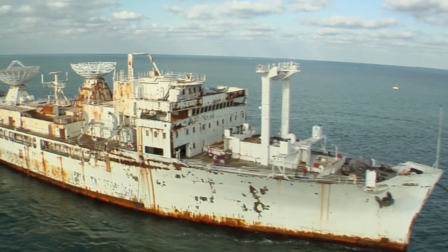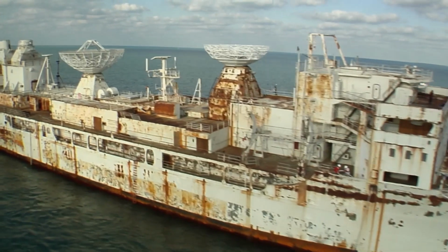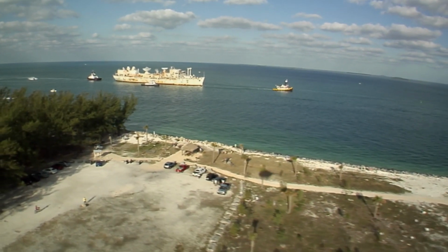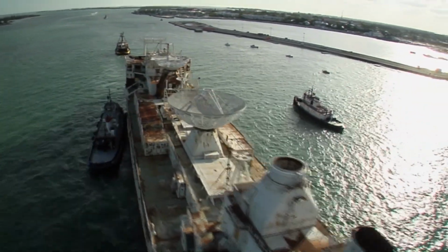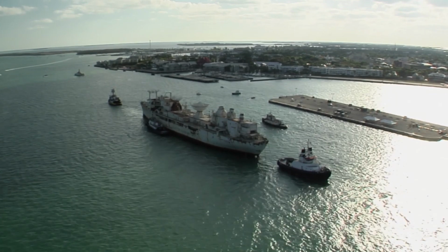Several years into her retirement, the Vandenberg looked a little worse for wear. But she was destined to join several other successful artificial reef projects in the Florida Keys. The Vandenberg, from a historic perspective and recreational perspective, will complete the southern leg of the Florida Historic Shipwreck Trail. This one will be easily accessible for glass-bottom boats and snorkelers, as well as scuba diving and fishing. So it's something that everybody can participate in.